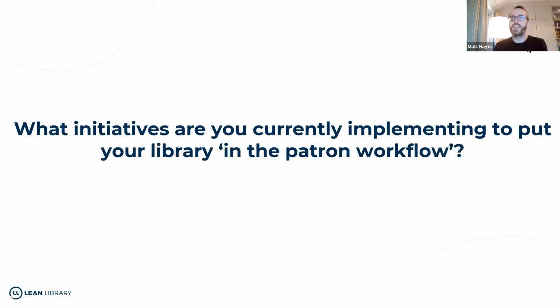Well, we'll come to that in a moment, but just to get you thinking, I would love to hear if you could contribute to the chat and just post this in the Zoom chat box, what initiatives you are currently implementing in your library to bring your library into the patron workflow, whether that is particular tools you're using, or you've integrated reading list software with learning management systems, or you've put library help on your discovery service. I'd love to hear any and all initiatives that you are currently doing at your library to bring your services and resources into the patron workflow. Please put those in the chat, and we'd love to share them with the rest of the audience at the end.